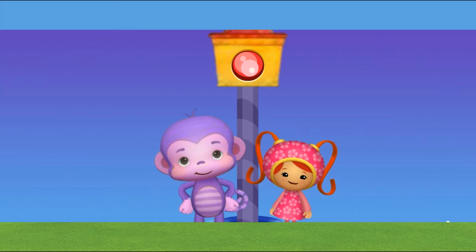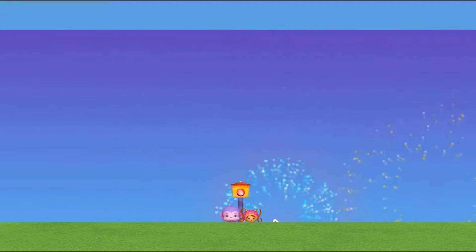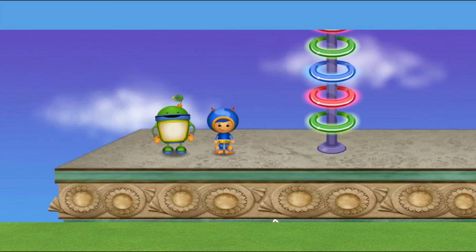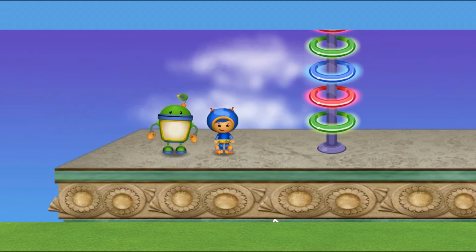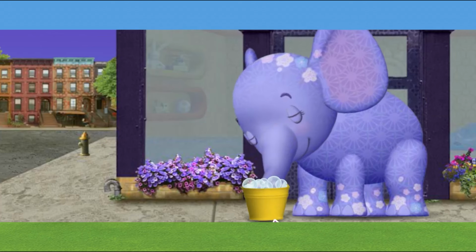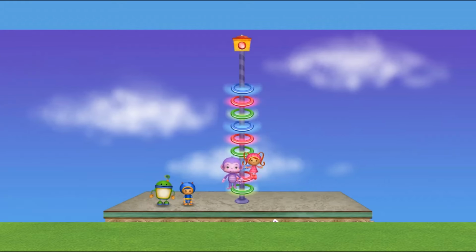But you still need to press that fireworks button. Will you help Purple Monkey? Click on the button to launch the fireworks. Whoa! Glittering gizmos! That was a spectacular fireworks show. But how do we get back down? I know! Ellie, please send one giant bubble up to help carry us safely back down! Here it comes!